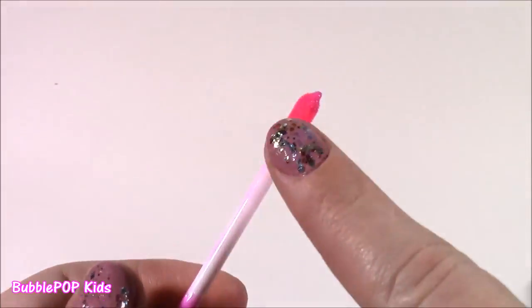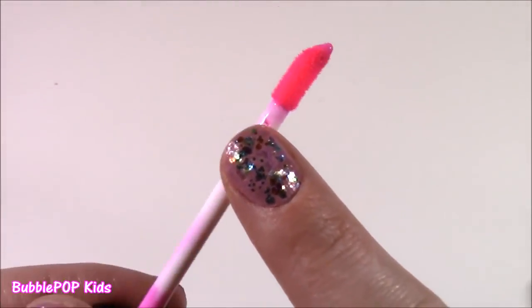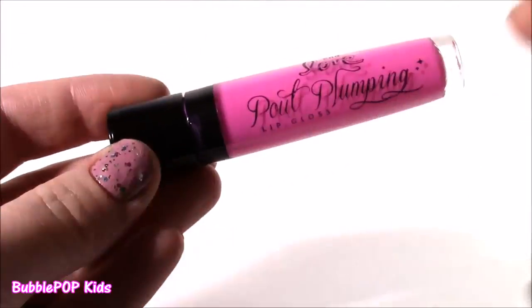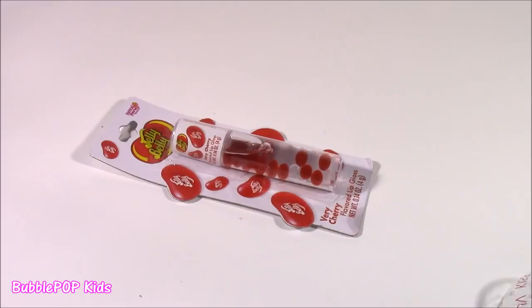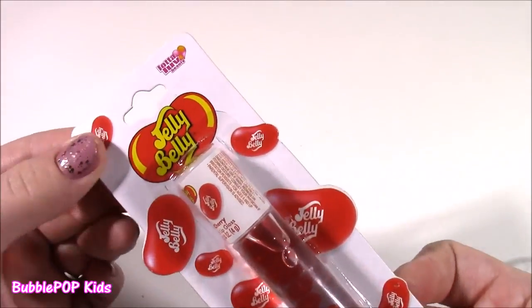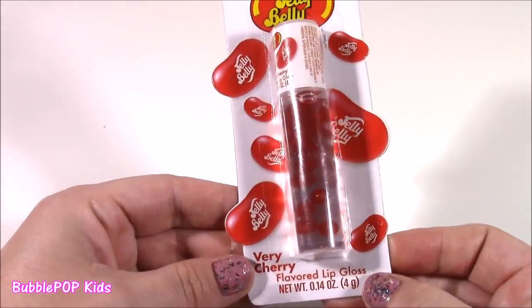Because if you look at the applicator, look at that. It is so, so cool. But it's not really bad. Kind of like it. If you guys know me by now, you know I love my candy glosses. So here's a new one. It is the Jelly Belly Berry Cherry.